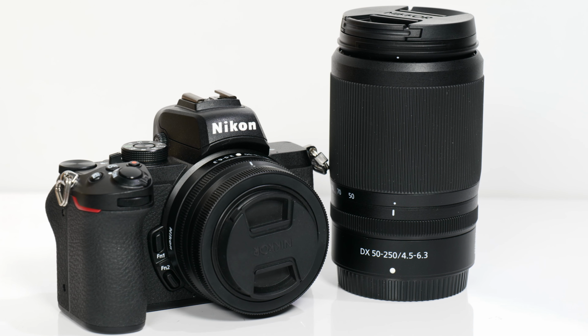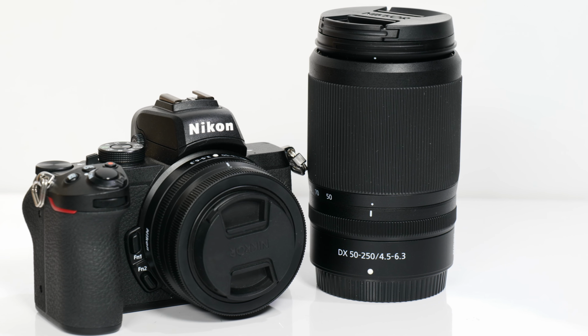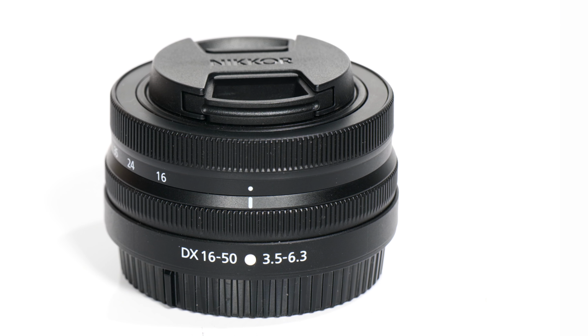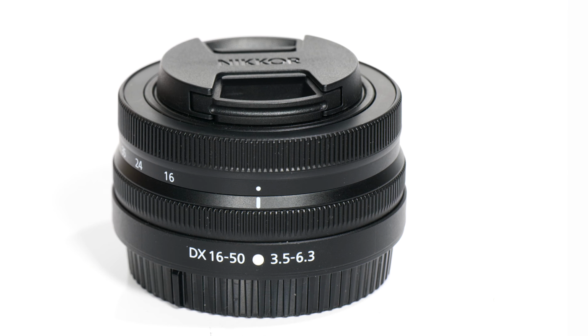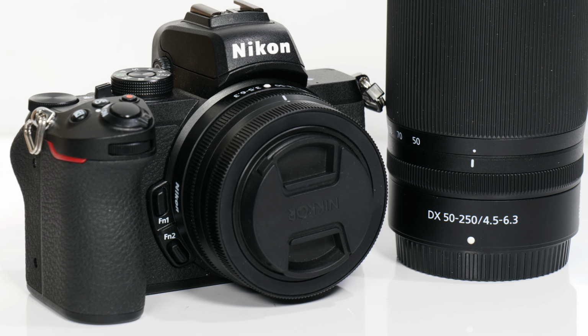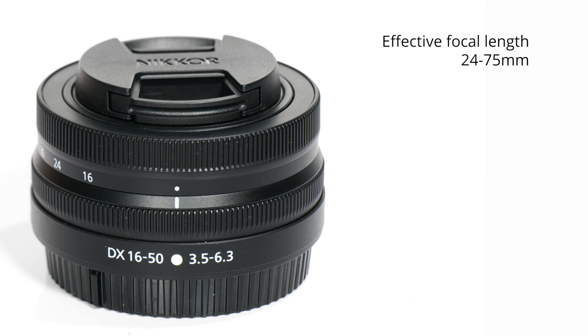However, both of them have a variable aperture depending on the field of view you shoot. The almost pancake Nikon Z DX 16 to 50mm f3.5 to 6.3 VR lens costs $300. It will need to be extended to shoot, but it's compact with a nice focal range. But shooting at the telephoto side of it will cost you a lot of light. With the crop factor, that lens has an effective focal length of 24 to 75.